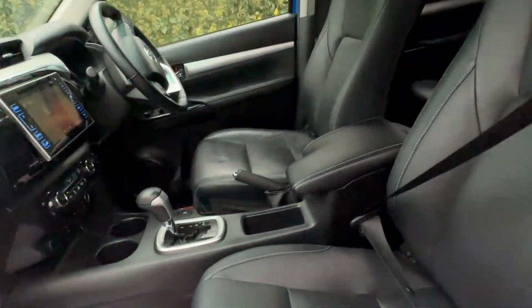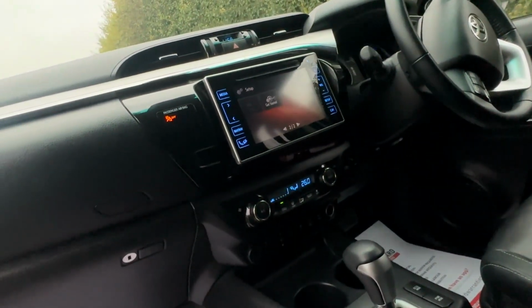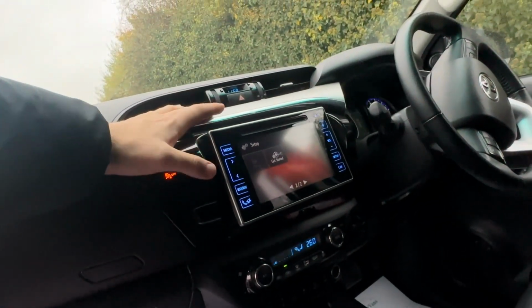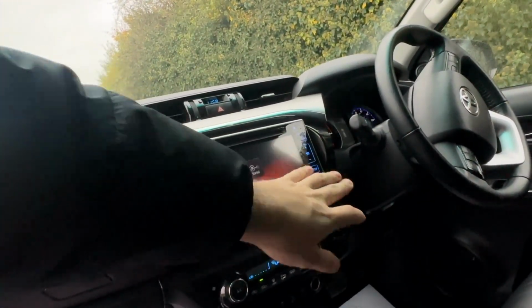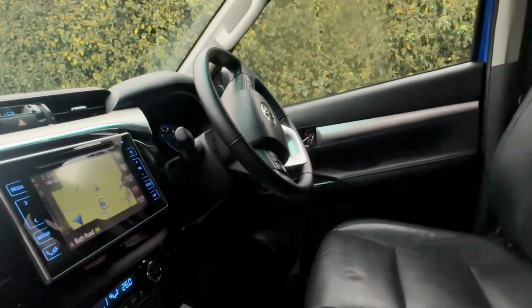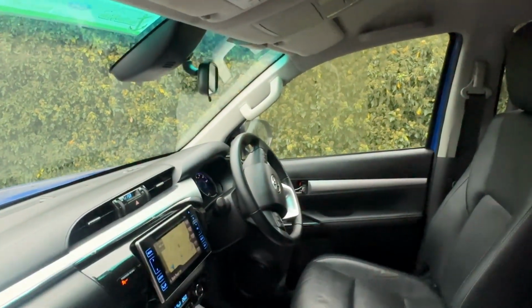So inside we've got 2 leather seats. They are heated, which can be controlled just down here along with the air conditioning and heating, etc. Up here we've got our main screen, which has map, satellite navigation, connectivity setup, radio, etc. Cruise control, hands-free calling and voice assist can be controlled on the steering wheel.